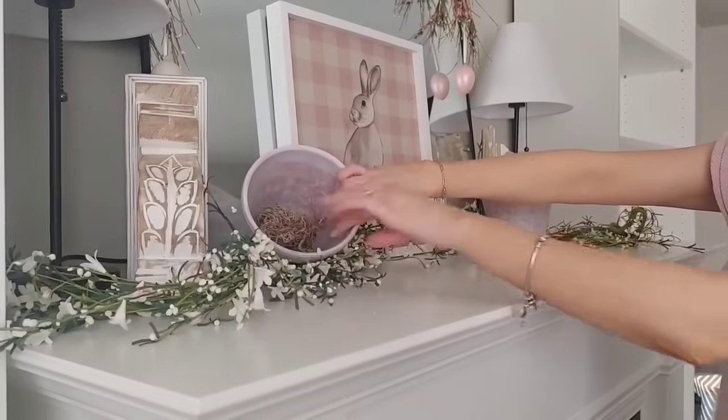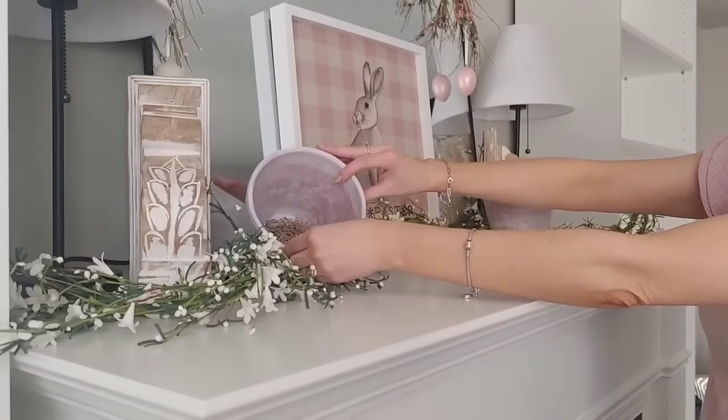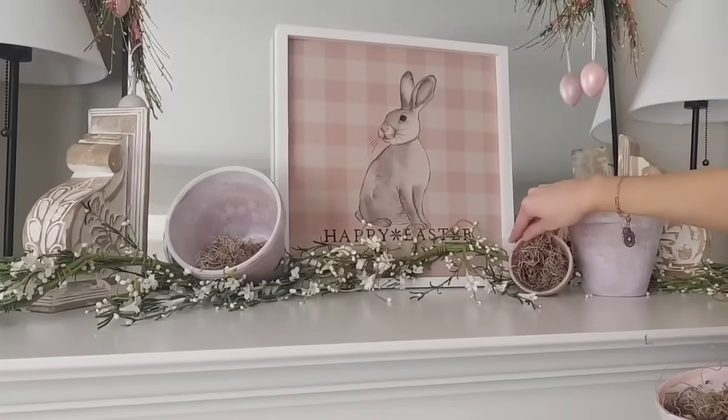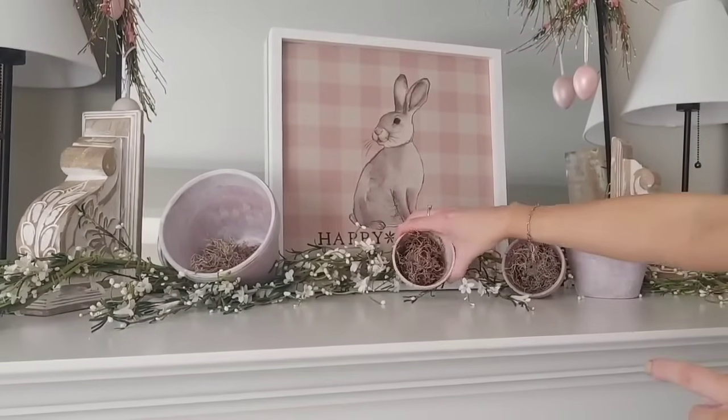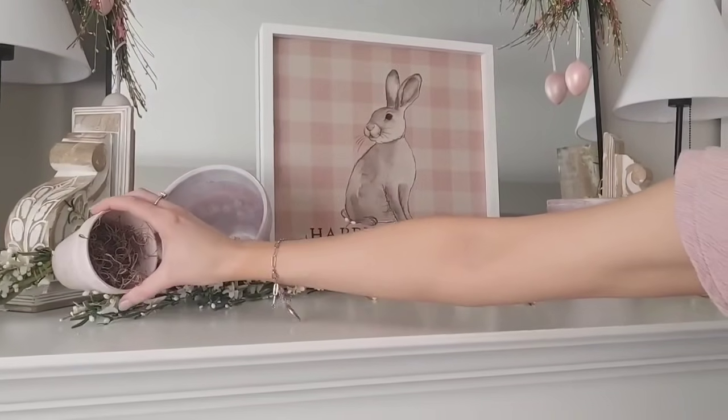And then I added some moss that I also got from Michaels to them. And I think these terracotta pots just say spring and summer to me. They're so pretty. And I decided to go in and layer these on my display. So adorable and such an inexpensive way to add a spring feel to your space.